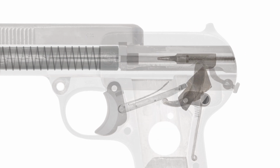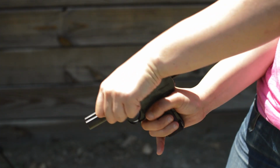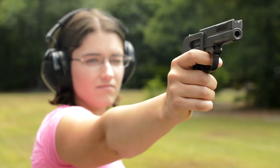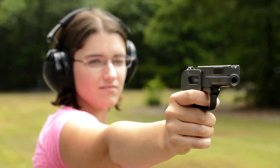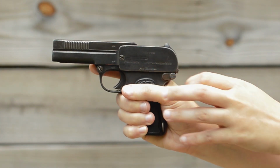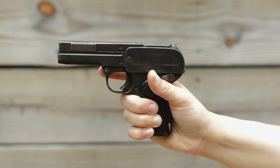Alright, let's get this over to Mae. We'll load up the magazine and work the bar. The safety is extremely stiff to switch on, but light to switch off.